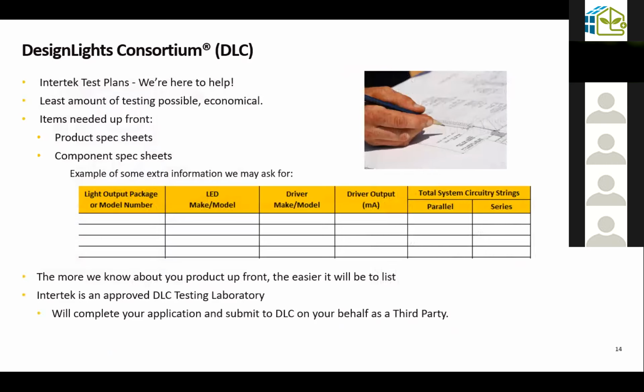So things that we want to have up front from you guys: the product spec sheet, all the different types of configurations, optics, if it is a white light, your color temperatures and CRI, any type of drivers that are being different, that would go in the component spec sheets. So we want to know what your driver models are, your LED models are.